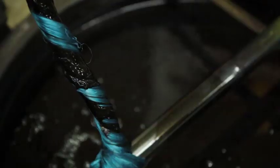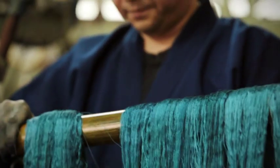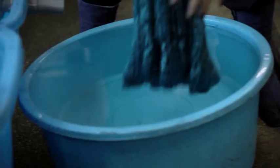The dyeing process also consists of many layers. Even when the first layer comes off, the other layer from beneath comes through, so it just has so much depth. We're definitely going to continue using this type of indigo.